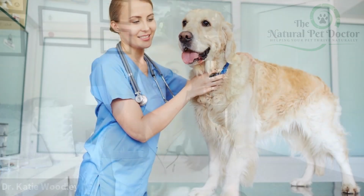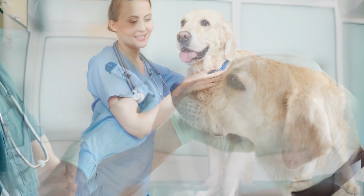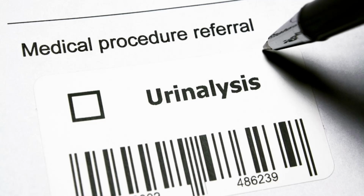Once again, if you're noticing any of the previously mentioned symptoms in your dog, it's crucial to take them to your veterinarian. Your vet will do a physical exam to make sure there are no congenital problems or conformational issues that are predisposing them to things like urine pooling. They also need to perform a urinalysis.